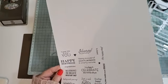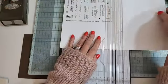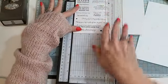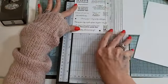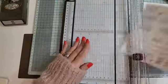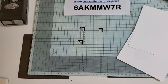And now what we're going to do is we'll just move that out of the way. Oh, Charles is in my way as normal. Right, let's just cut this down so it'll fit into my Stamparatus. Not my Stamparatus, my cut and emboss. And you could obviously do this first if you wanted. Oops, let's just move this over a little bit more. Right. And then what we're going to do, let us get my cut and emboss machine.